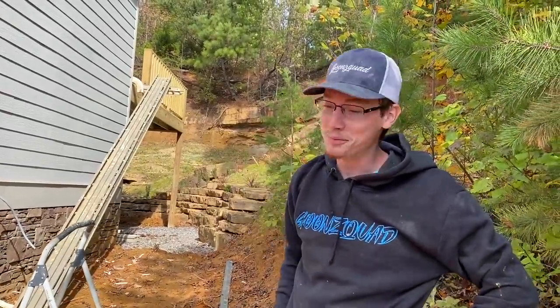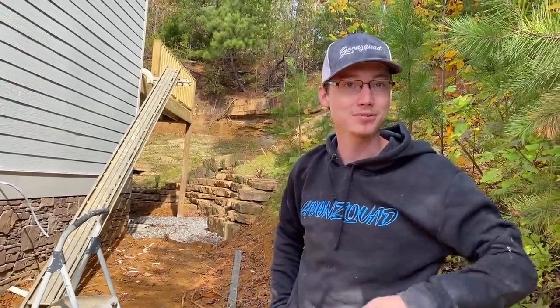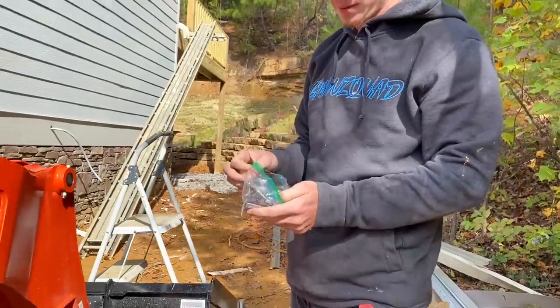What are you munching on there? Well, I'm actually munching on some natural deer jerky that one of our buddies, who goes hunting all the time, makes. He makes the best deer jerky. Man, we're on the go right now, dude. Yeah, it's already lunchtime. Time is flying, but you gotta have that energy somehow, that stamina, dude.